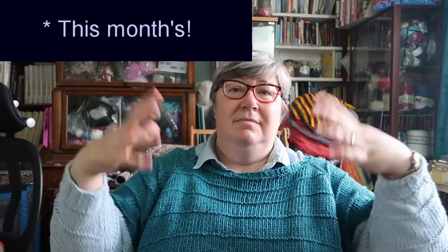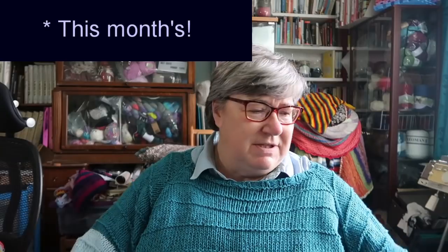So that is that. A large FO. Because I have been so productive, I'm back on par yarn in, yarn used for the year, which I didn't think I would be after last month's extravaganza of gift. Yeah, so back on par, which is rather staggering. Haven't counted my hand spun yet though, that might push it the other way. We shall see.